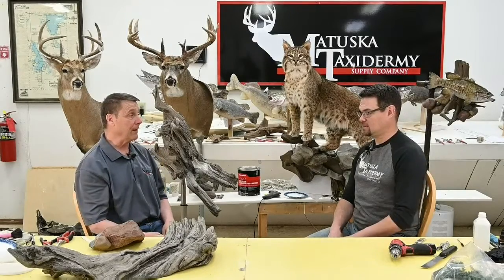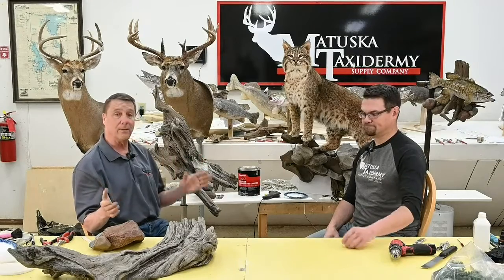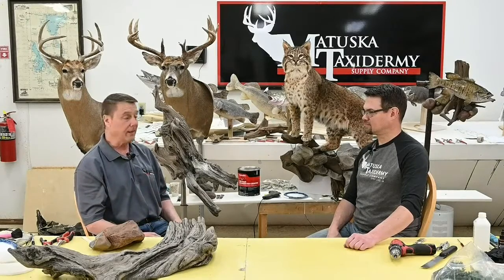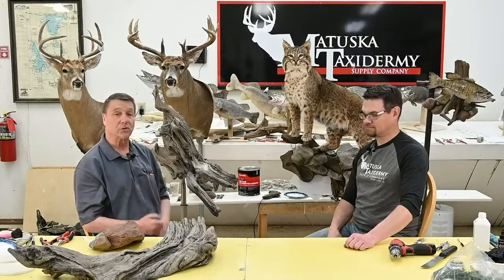And habitat, as you know, sells taxidermy work. The mounts have to be nice, and you want your work looking as lifelike as you can, but you can really make what I always call a showstopper, something that when people come into your showroom or walk through a sports show, they do a double take because something looks so nice. And a lot of times it's habitat that brings that all together.